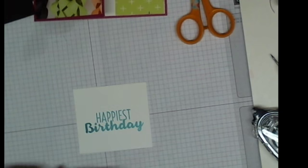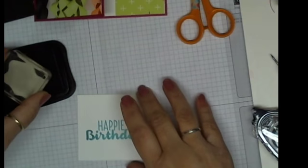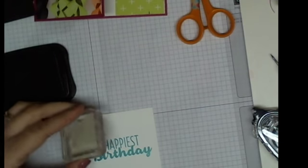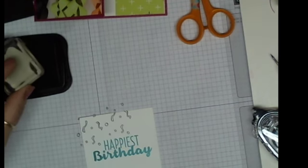And then I'm going to take some Memento Black ink, and I'm going to use the confetti that came out of We Must Celebrate. And I'm just going to stamp some of this down.